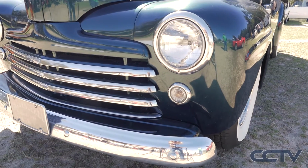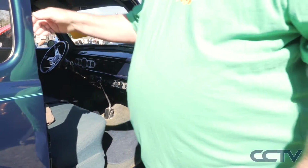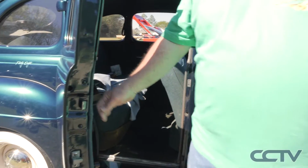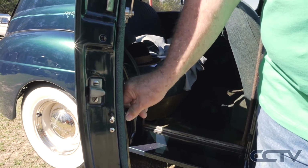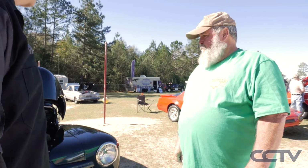Tell me the story about the suicide doors. Well, the suicide doors, these cars flexed a lot whenever you were driving them over the years. And my brother-in-law actually was thrown out of a 4-door suicide door car when he was young. Wow. And through the years, it's really been a good car. Well, it looks like you kept it up.